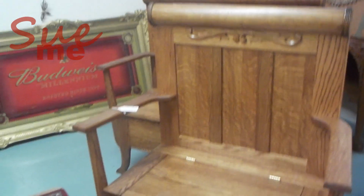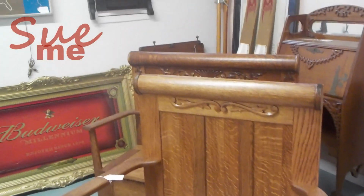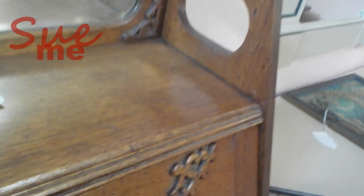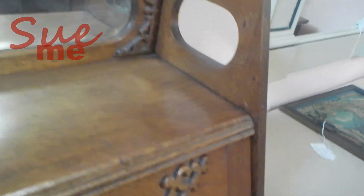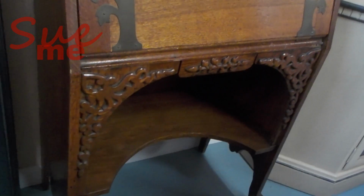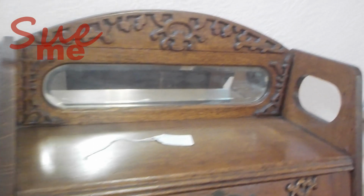Well, the time is getting away from me a lot quicker than I thought. There are a couple of lovely oak hall pieces here. Very nice, and I want to take you over to see this little secretary in the back. $2.95. Very pretty piece. I like that a lot.